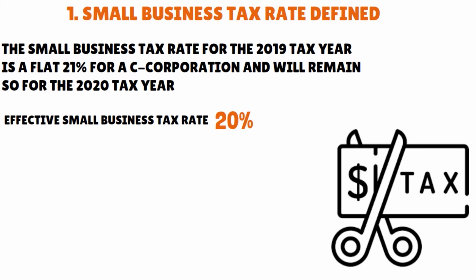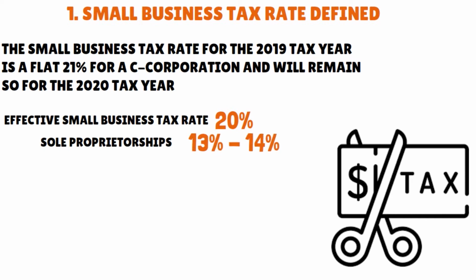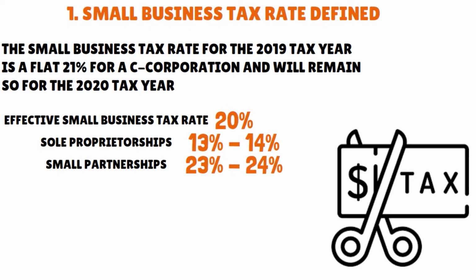Now, businesses pay different amounts in taxes based on their entities, right? So if you are, for example, a sole proprietorship, you pay a 13% or 14% tax rate. Small partnerships will pay around a 23-24% tax rate, and small S corporations will face a 27% tax rate.